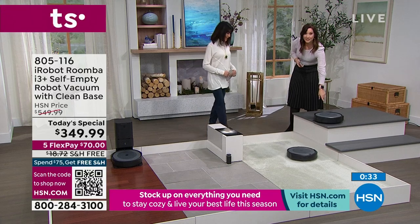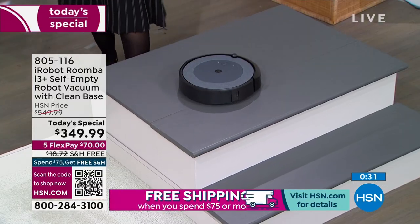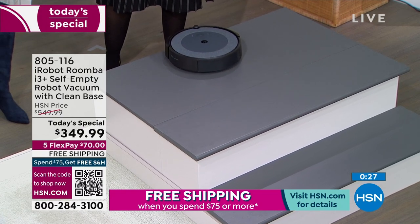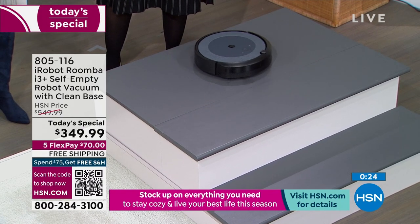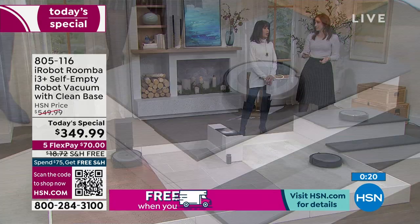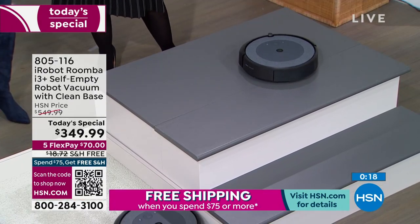Here we're getting a look at the cliff detect. It's the number one question I get. Will it fall off my stairs? It will not fall off your stairs. We have technology that will stop it. We have two going on right now. And do you hear it's not loud? Even with two. I know. It's no comparison to how loud mine was. Completely.